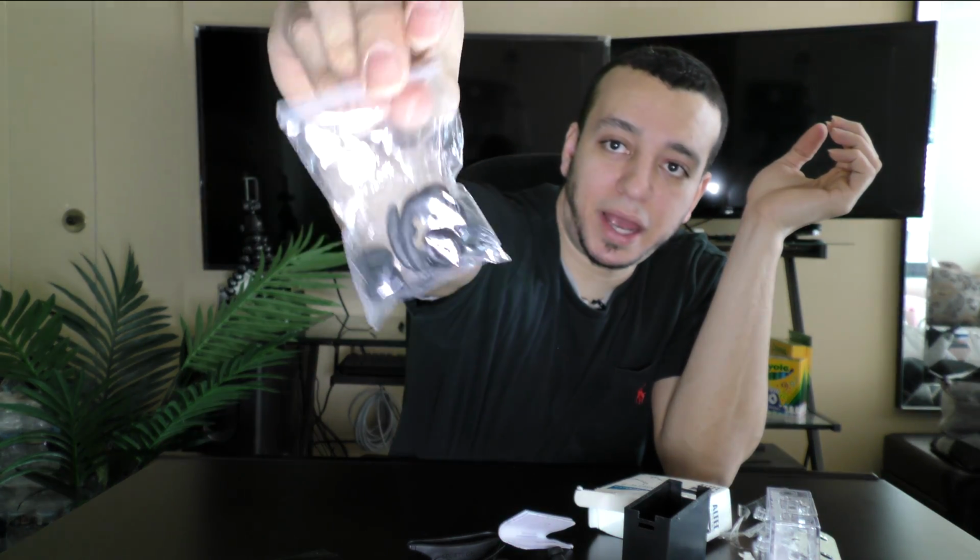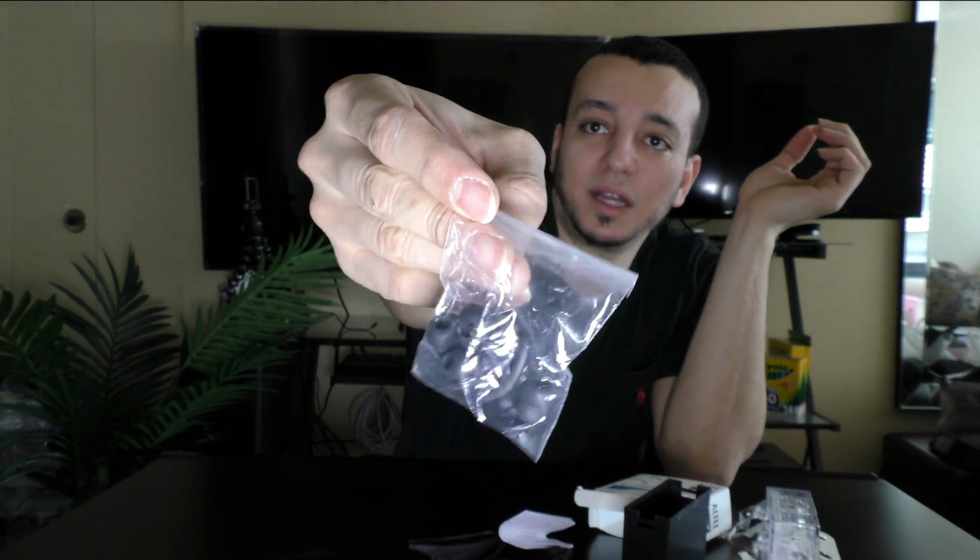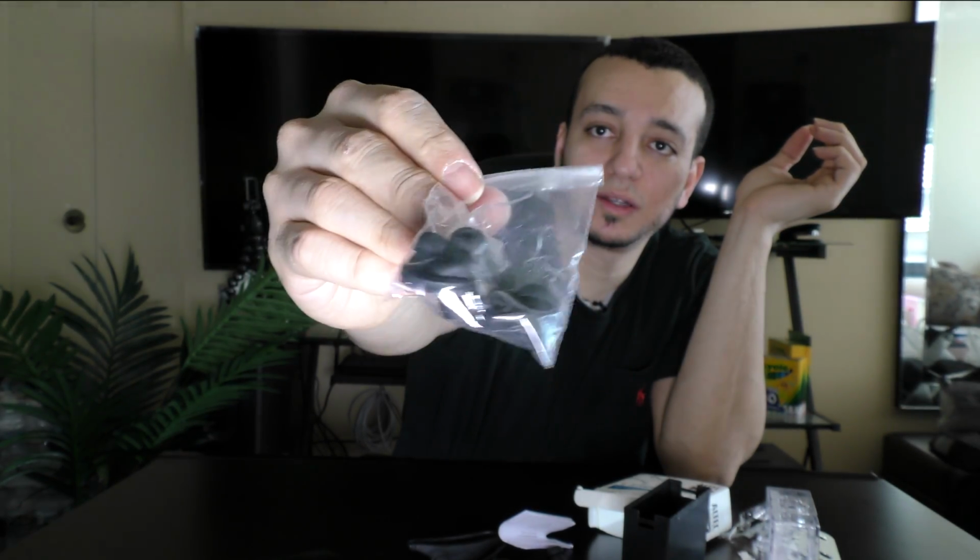And what I really like also that it comes with is a little baggie here full of replacement earbuds. So if you have big ears, small ears, you name it, you will be able to replace the ones that come on them and then make them more comfortable for you or make them a tighter fit.